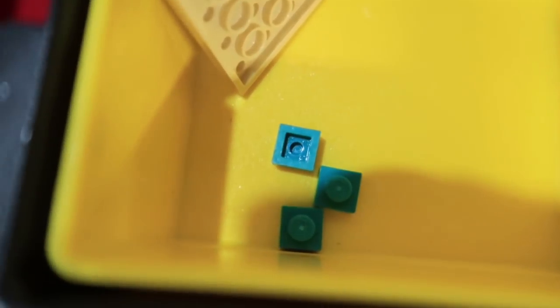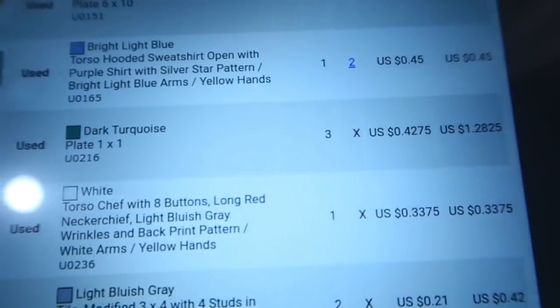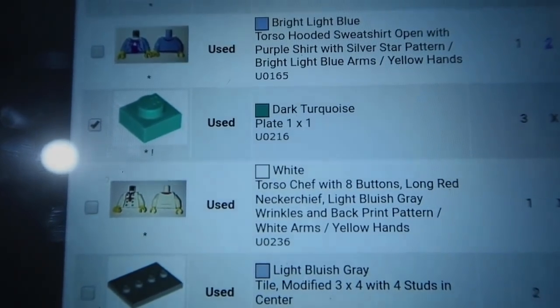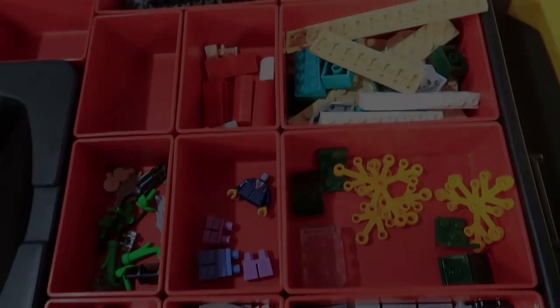I don't remember what set these came from. These are 2 used dark turquoise 1x1 plates. I had no idea that they're 40-some cents each used. That's a nice part. Alright, here's this 89 lot order.